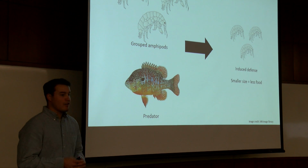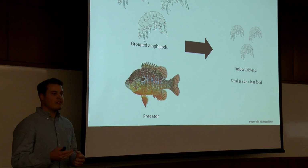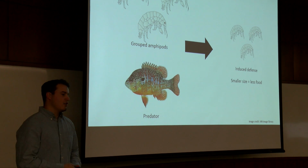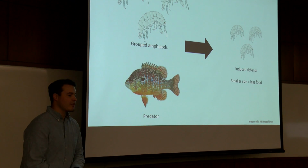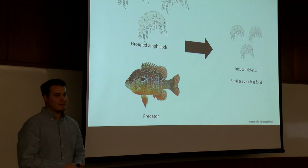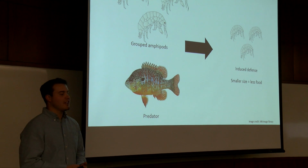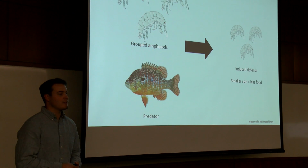Now, in this experiment, we saw that amphipods exposed to predators in groups reduce their body size by about 20%. Although this may not seem like a lot, it can have a major impact on fisheries. For example, a 20% reduction in size is a 20% reduction in food for the fish. And that 20% reduction will likely lead to a 20% reduction in fish abundance, 20% reduction in fish to catch, and 20% reduction in fish for us to eat. And this is all because amphipods were exposed to predators in groups and not as individuals.